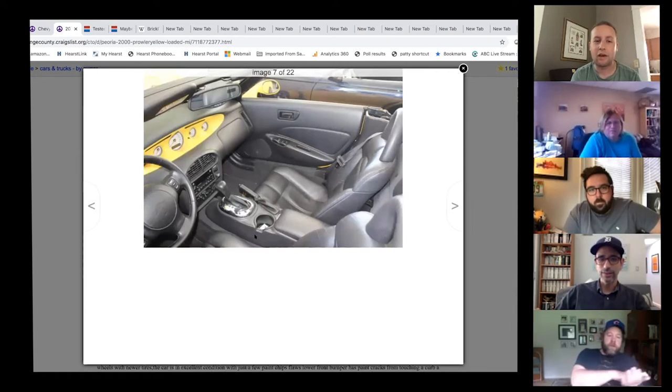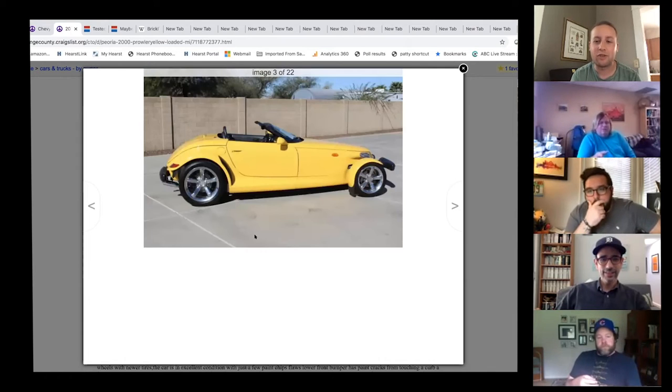I think there was 1 year, maybe 01 or 02, when Plymouth had been killed, and so they called it a Chrysler Prowler. Right, that's what I was getting at, Joe. Yeah, exactly. The name was a big part of the appeal for me, because I think Prowler is one of the best car names of all time.